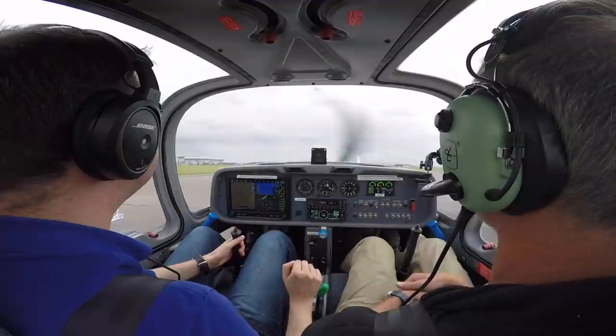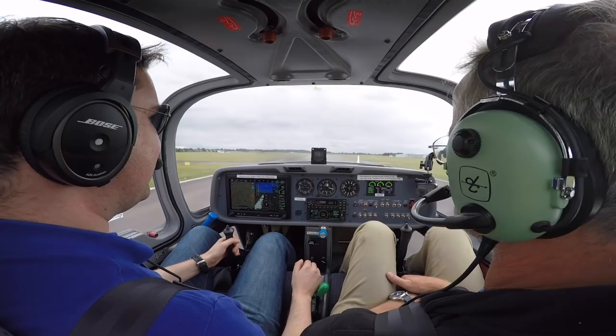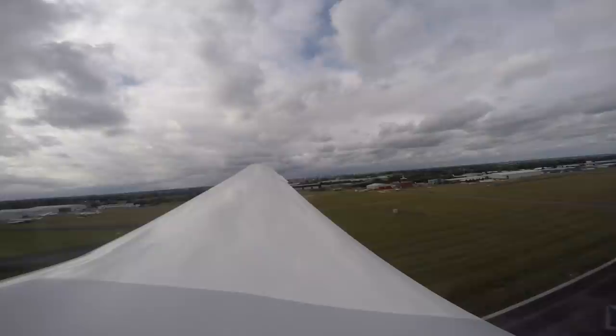Tail again. Lovely, that's perfect. Pretty nice. She is lovely to fly. Yeah, this is awesome. Thank you very much for the opportunity. It's really bringing it all back from the AirConnect days, but in a really modern, nice environment.